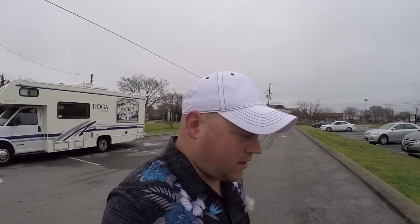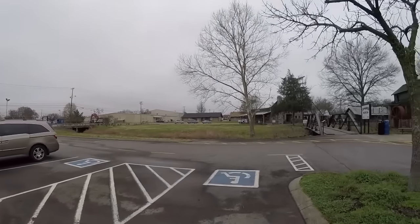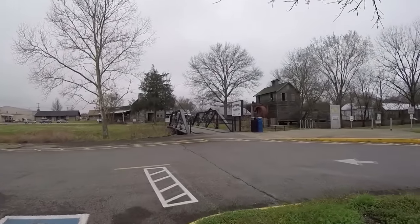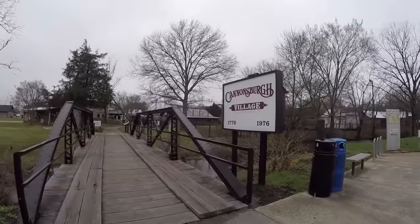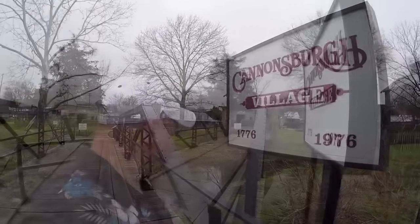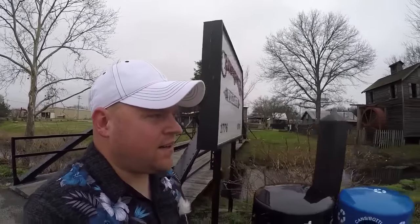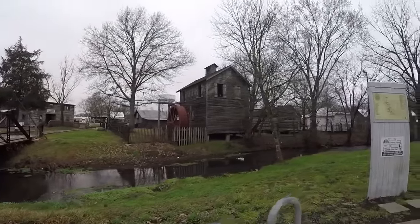I found an old historic village here in Cannonsburgh, Tennessee, only a couple miles off the highway. Let's go check it out. There you go, Cannonsburgh Village 1776. Kind of a cool little iron gate there. I'm not sure what creek is running right through here, but it does look pretty cool.